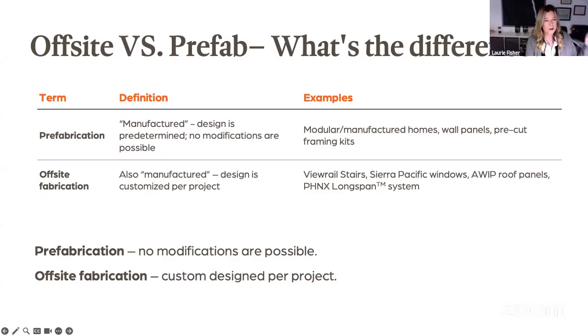There was a typo in the email blast that went out, so don't pay attention to that. This is what we meant to say: off-site versus prefab.